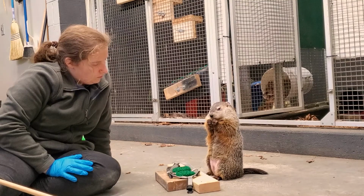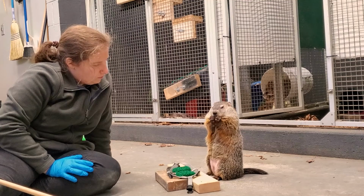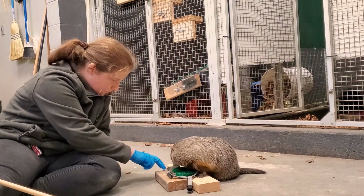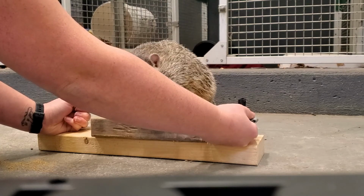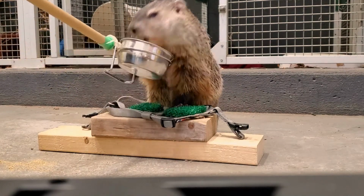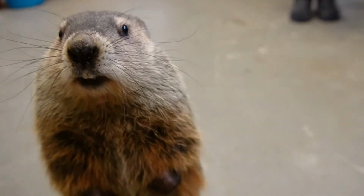From here on out, he's off of quarantine. Our quarantine is usually 3 months and 3 negative fecal samples. So he's had that. So he's off of quarantine. So now we're just training him to be handled and to be out into the public and to want to be an ambassador animal.